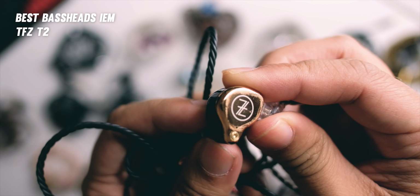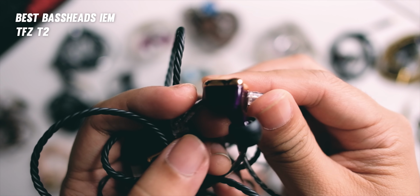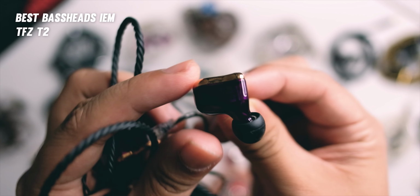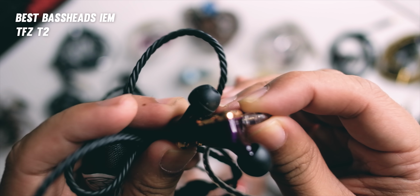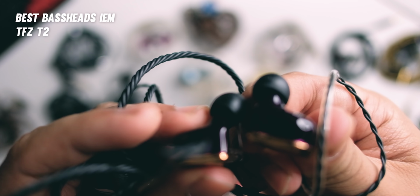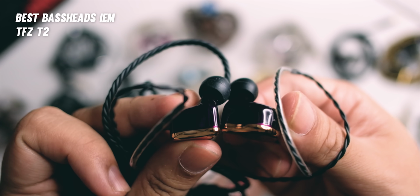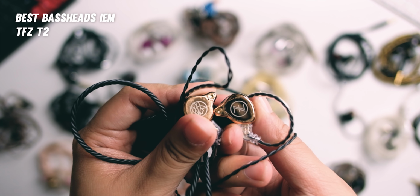Next is the best bass heads earphone, and that will go to the TFZ T2. So I loosened up my definition of a bass heads earphone in 2019. So definitely TFZ T2 has bass forward in the mix, 5 dB forward in the mix. So you get substantial bass, and because of that punchy nature in the bass, bass that's really substantial in the TFZ T2. So yes, best bass heads earphone TFZ T2.